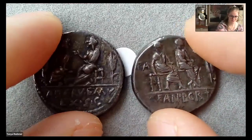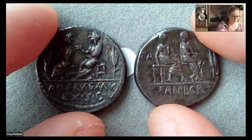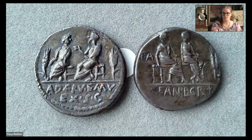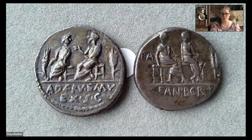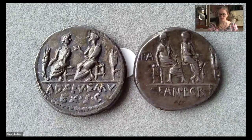Excellent, thank you. Okay, so I already mentioned we've got a change from Saturn on the obverse to Ceres on the obverse. Saturn obviously played an important role in saying he's linked to the aerarium and the treasury. Ceres might be an obvious choice. She's the goddess of grain.